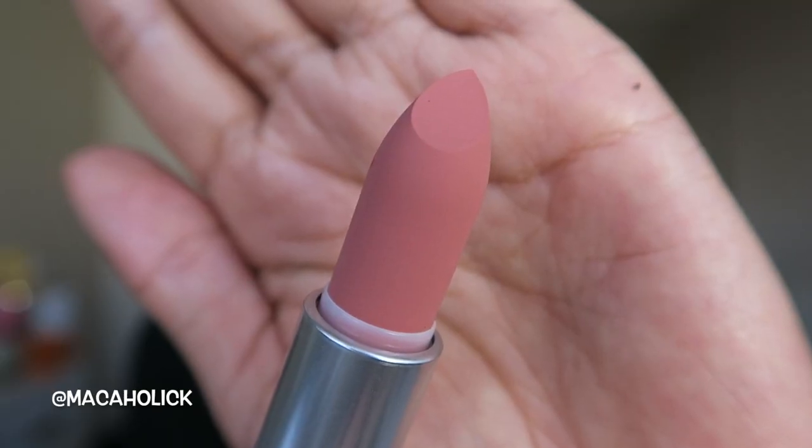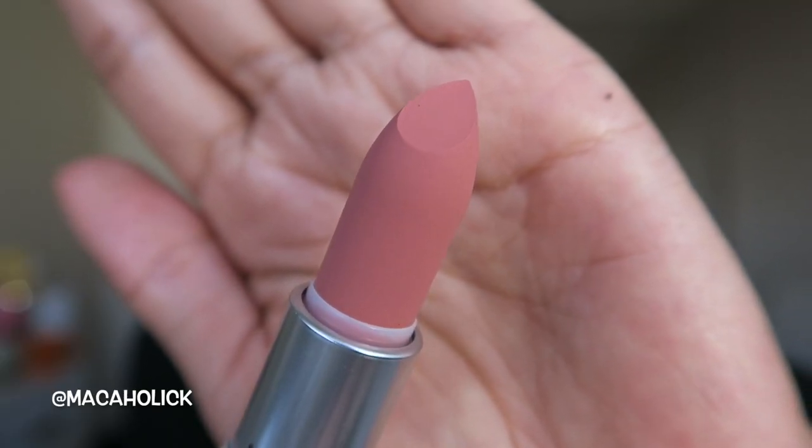Next shade is 302 Sweet No Sugar. I think in the camera it looks okay. I don't know about this color, but I have to be honest with you all, keeping it 100, and if there are any discrepancies later on, I will let you all know. But these lipsticks, I'm living for the finish, and I love the concept. They're matte, but they're not drying. I actually feel nice on the lips. They don't feel tight or anything like that, but these smell like latex. Real talk, I'm just being honest.